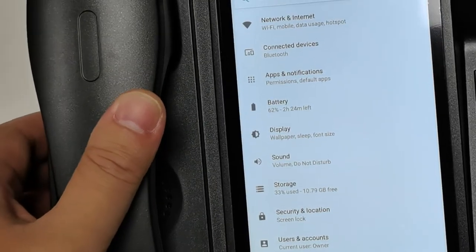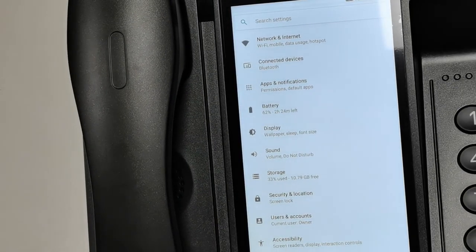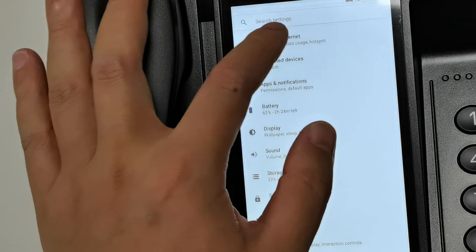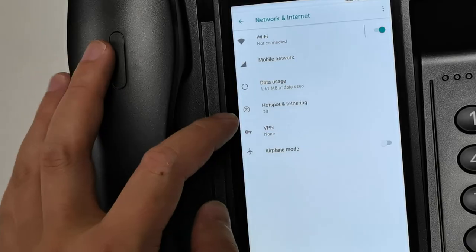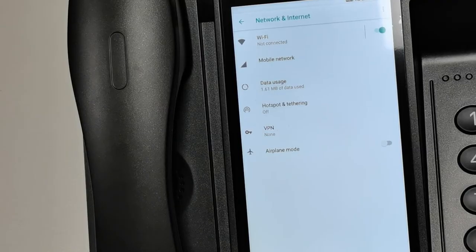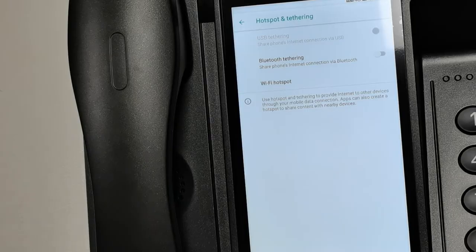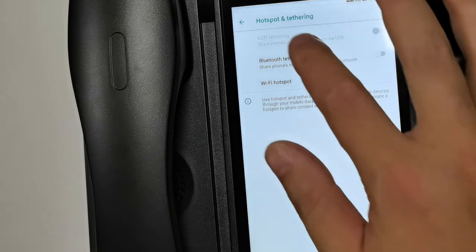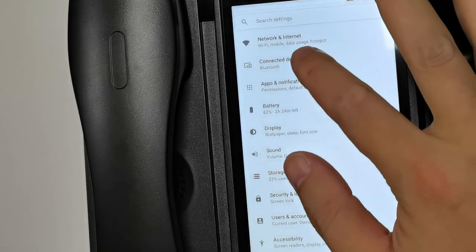We have many kinds of different languages. It supports Wi-Fi hotspot. If you didn't put the SIM card, you can connect to outside Wi-Fi to surf online. Airplane mode, VPN, hotspot connect, Bluetooth toggling, Wi-Fi hotspot. You can see many functions I will show you.